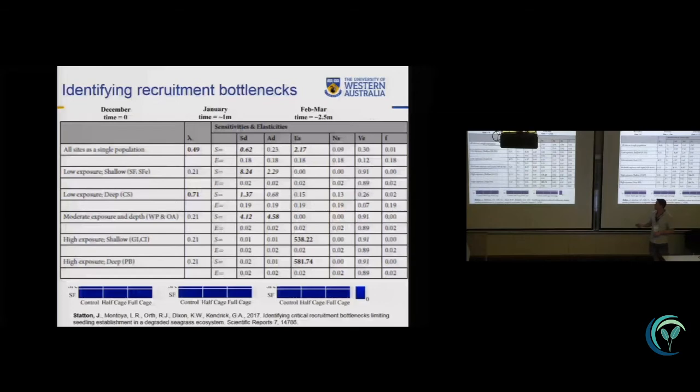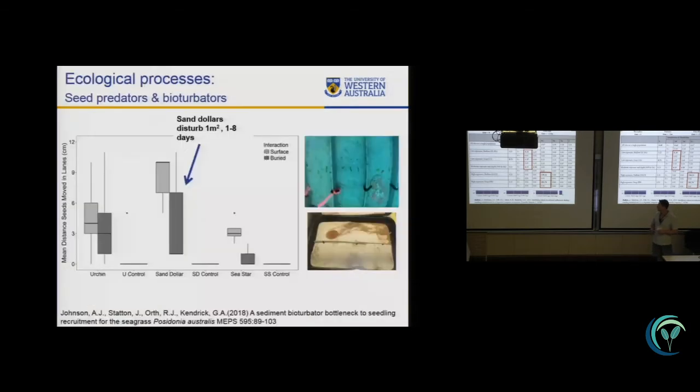And so what we did is we conducted a sensitivity analysis, and basically what we wanted to understand was where these bottlenecks were occurring, or what life history stage. In these low exposure sites, the numbers in bold indicate that it's significant. We're seeing that this first developmental stage is the most sensitive, so in the first month. Whereas in these more highly exposed sites, we're seeing that this later development stage is where we're starting to get these large losses of seedlings. And this occurs around the winter months.